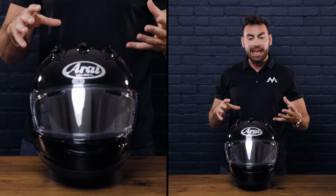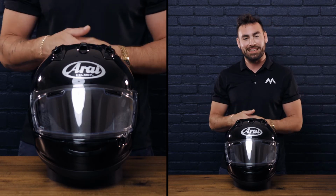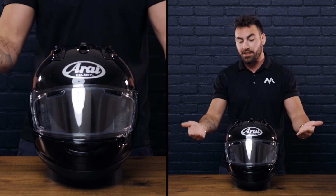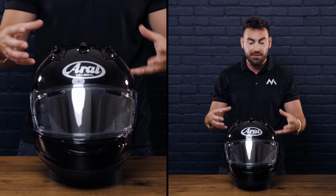And we even see, again, going back to that Xylon layer, there's almost dual purposes for almost everything in an Arai. Believe it or not, that Xylon layer actually lowers that center of gravity, so even though this helmet is kind of on the more robust side in terms of weight, it actually makes the helmet feel a lot lighter than it actually is on your head, which is really nice. Again, really nice attention to detail coming from Arai.